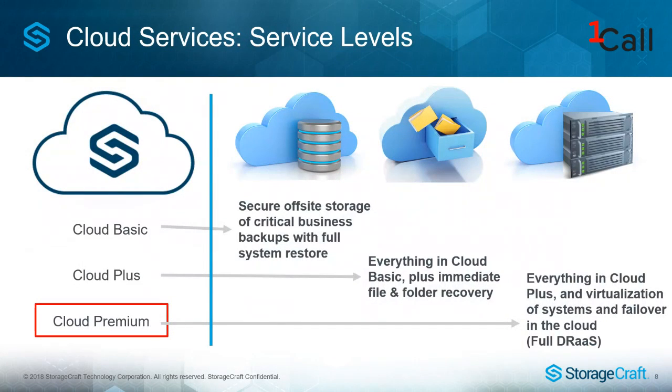The OneXafe Solo comes with StorageCraft Cloud Services Premium Service Level. The Premium Service Level includes secure offsite storage of all the business backups with full restore capability, granular file and folder recovery, and the ability to virtualize the replicated system in StorageCraft Cloud in a disaster recovery situation if need be.